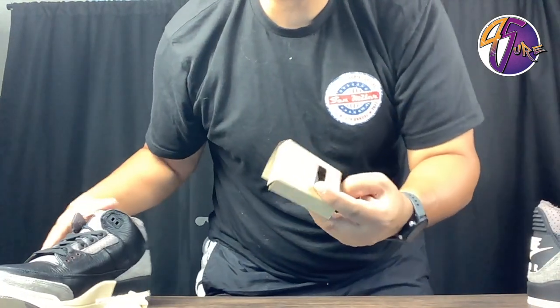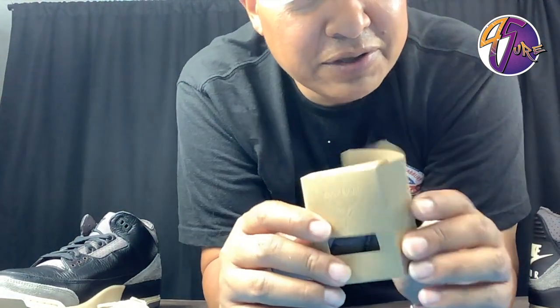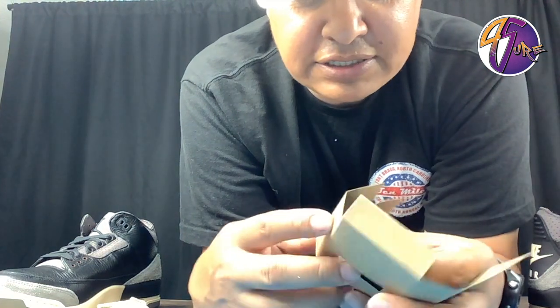Oh wow, I wasn't expecting that, but in this shoe over here, we do have another pair of laces, which I think is really cool.